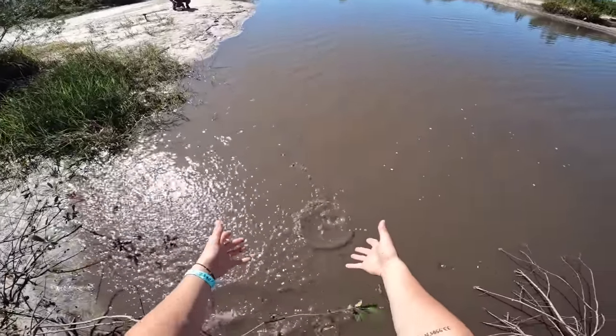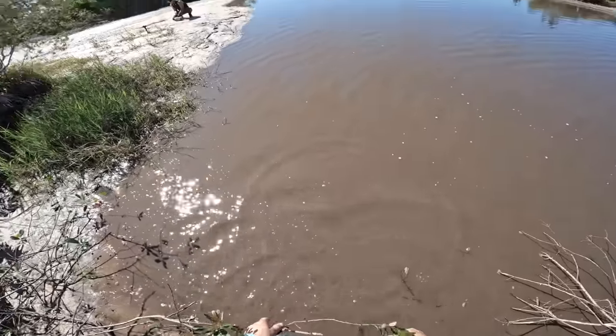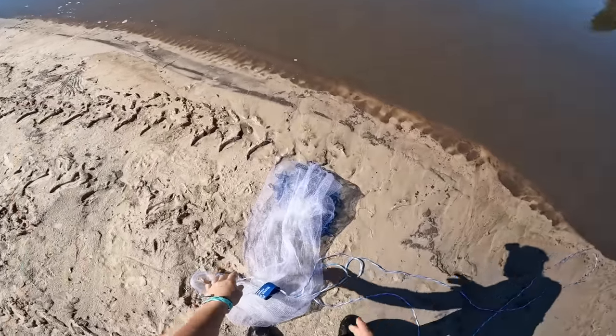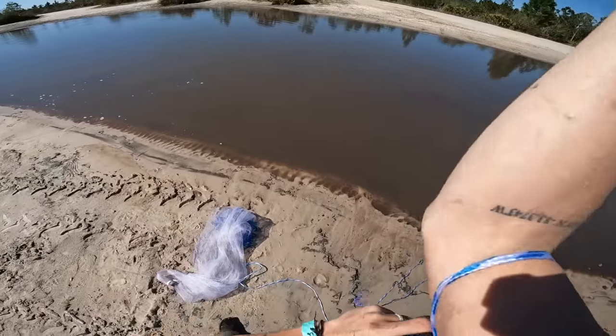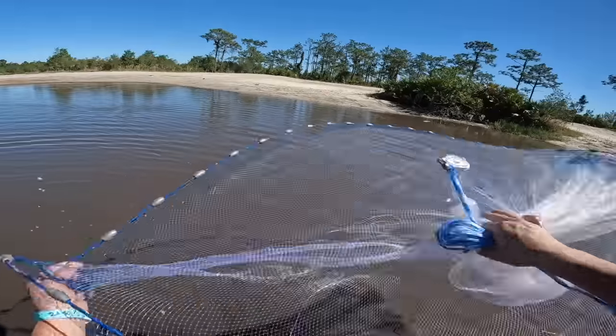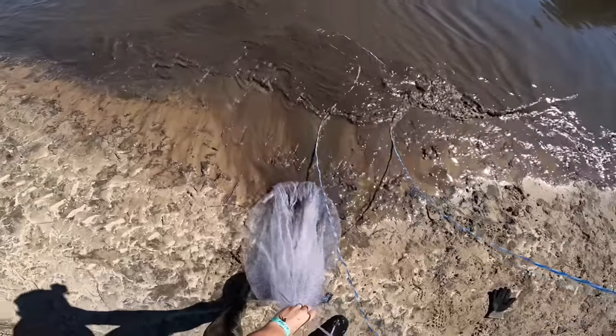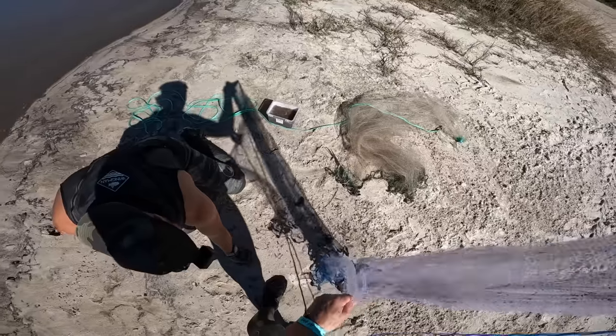Oh no! I got him! No! Dang it, man. All right, one baby tilapia. I tried to put him away, but he got away. Ah, I got something. All right, I'm gonna take my net over to B. All right, you wanna see my fish? Oh, I got a decent sized one.